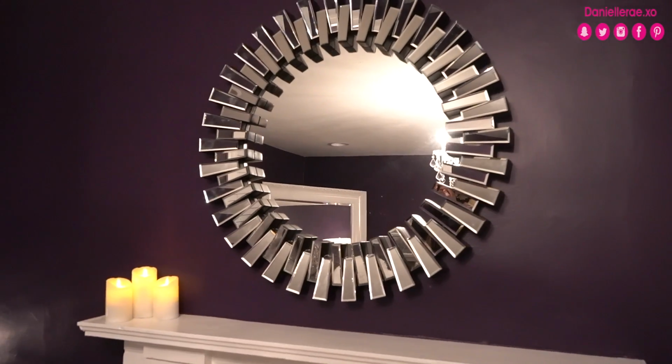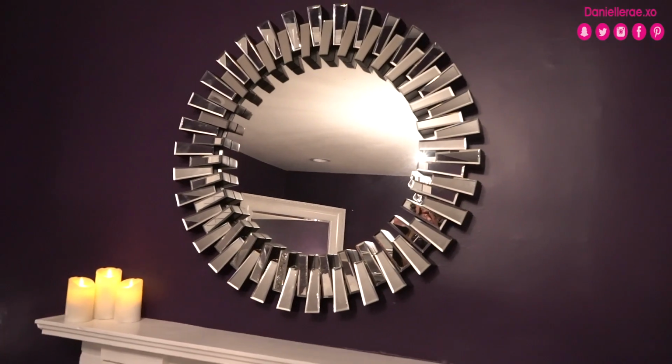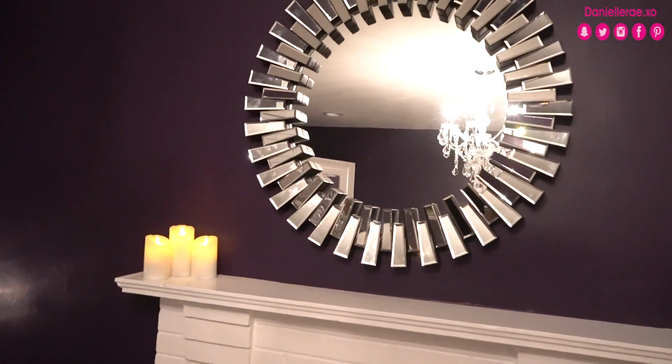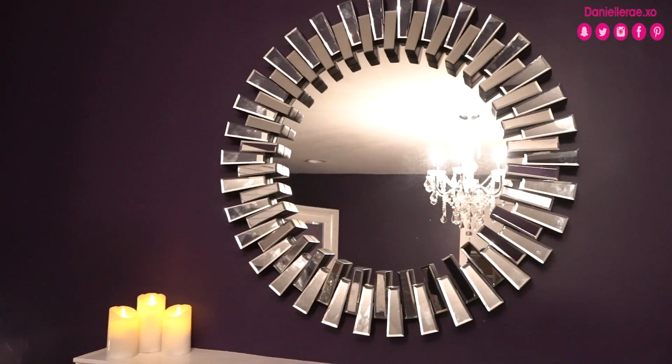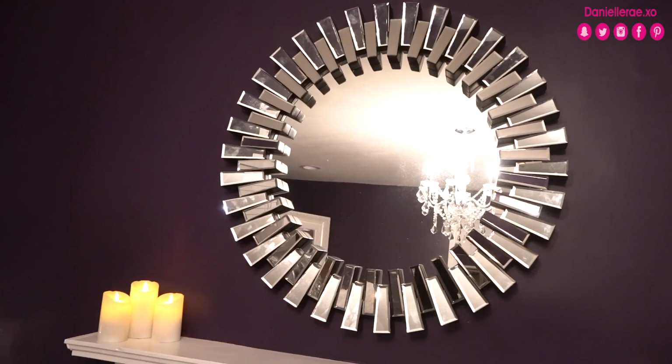Okay, so here's this mirror, and let me tell you how obsessed I am with this mirror. I have been seeing this on my Facebook for months, and it's always over top of this table that matches it, right? And every time I clicked on it, it was always advertising for the table. Finally found it on Wayfair.